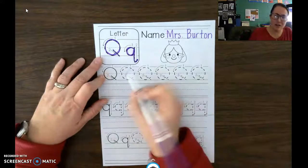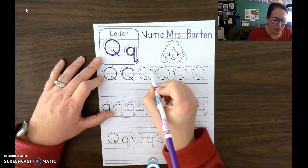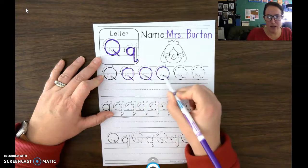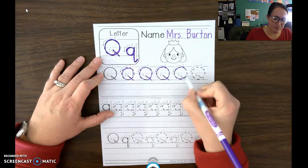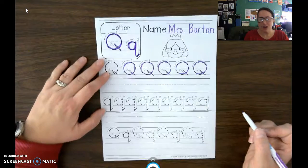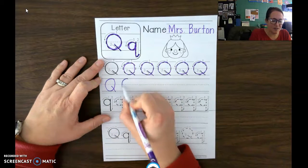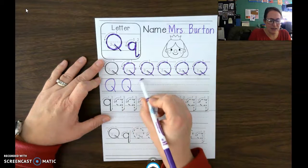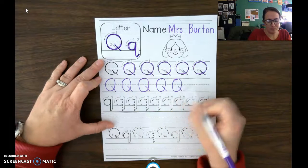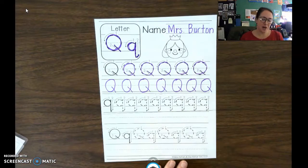Let's do uppercase Q's together. We're going to go big curve C, keep going, little slant like a kickstand. Big curve C, keep going, little slant like a kickstand. Alright, then we're going to come down and make some uppercase Q's on our own. Big curve C, keep going, little slant like a kickstand. Alright, if you need to hit pause and finish up your uppercase Q's, you can do that.